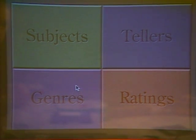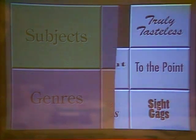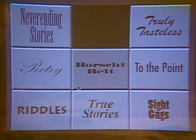Pull one up for us. All right, so let's look at genres. We've got 4 options there. And how much is this? This is $40, which is a pretty good price. Here's a good choice: Borscht Belt, truly tasteless, sight gags, true stories, riddles. Okay, which one are you going to go for?